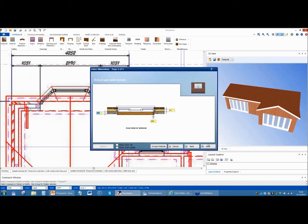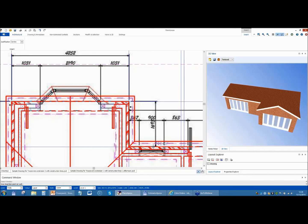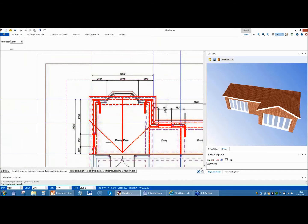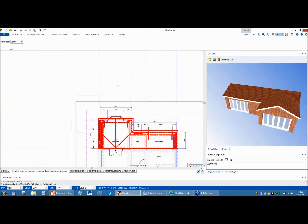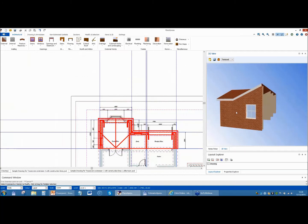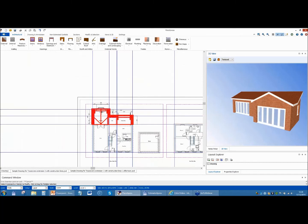Reveal depths, it'll plaster the reveals for me. Window boards or not, it'll work those out. And finally, how am I going to paint the windows? Well, it's painted throughout because it's a softwood window and mastic seal around the perimeter. I can then place those windows on the drawing. And that's it. Okay, so at this stage you can see the software has captured all that information.